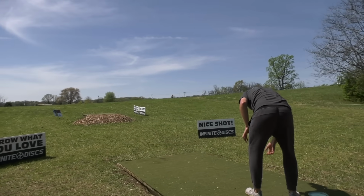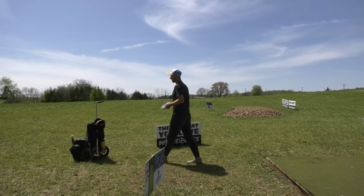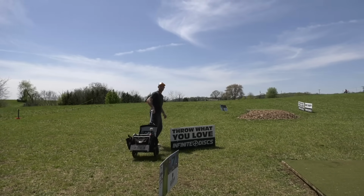So we're gonna get up there, see what the distance looks like, see where my disc's at, and then I'll be able to kind of tell how the ground play is, and if I'm throwing it too far, too short, what I need to change for the next round.